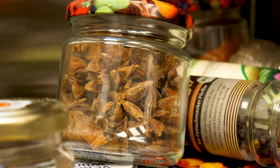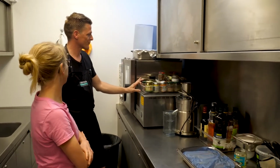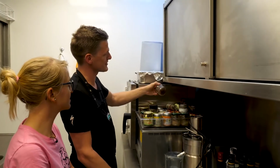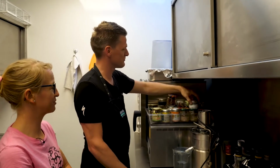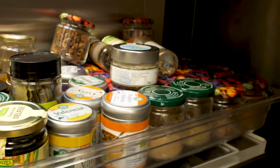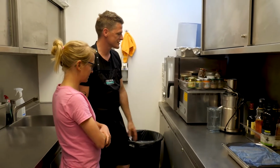Yeah, next I have all my spices, you know. What's the most exciting, unusual spice you brought? Star anise. Yeah, that's my favorite. Not everybody likes it, but very cool at the moment, star anise, yeah? It's very trendy. What else? Some fleur de sel, of course. Some fennel seeds as well.